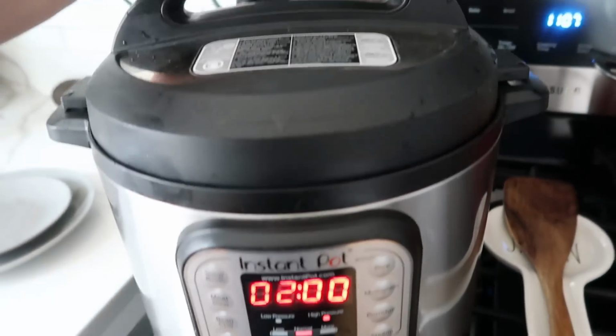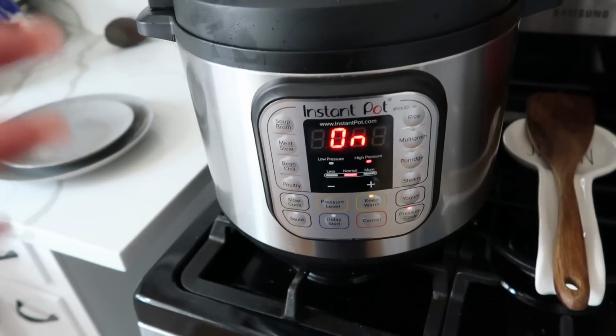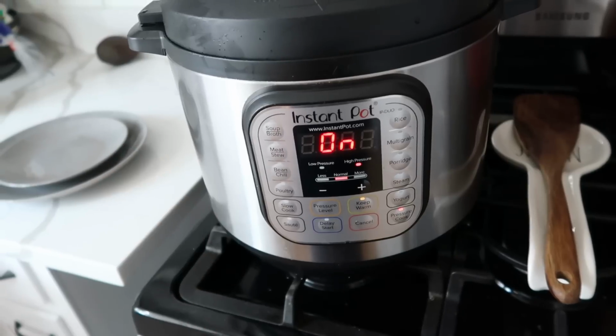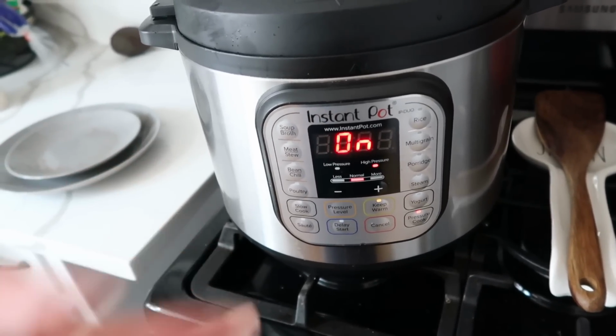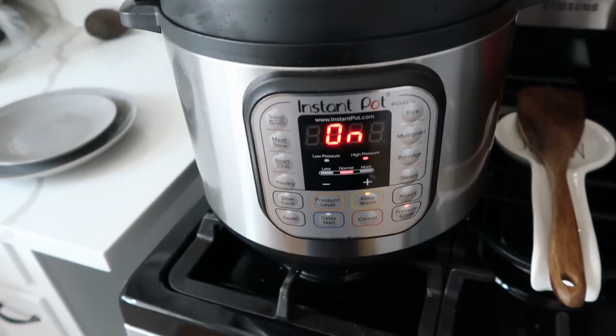So make sure everything's sealed, you're gonna let it cook and let it natural release, and that's it, it's gonna be real good. It's 11 o'clock right now, and it'll be ready around 2, so this will be perfect. Probably about 2:30 it'll be ready, and it's real easy.